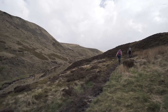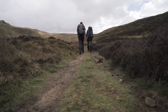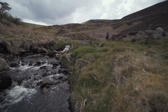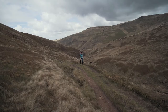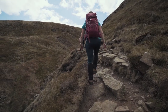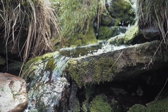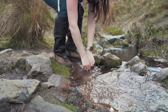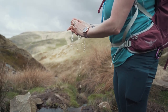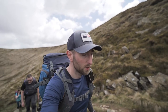Complete submerge. So last little push up to the car now, and that is it.